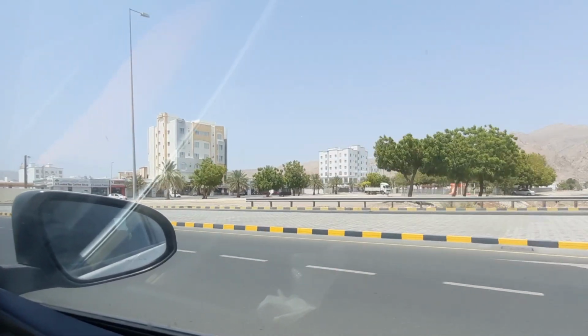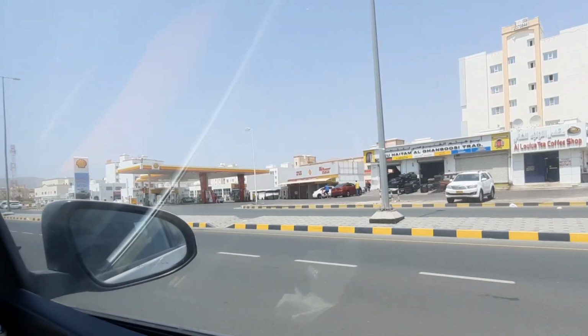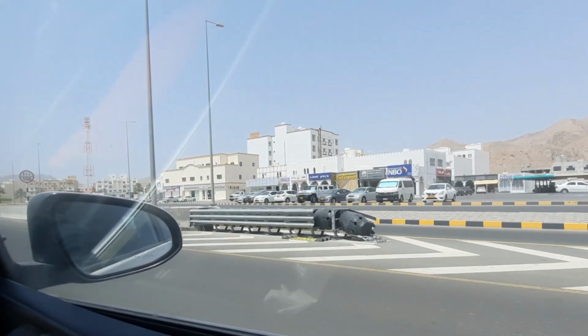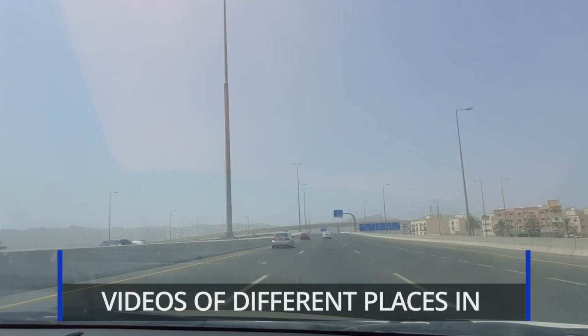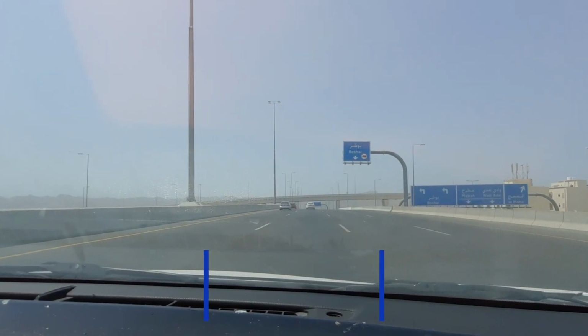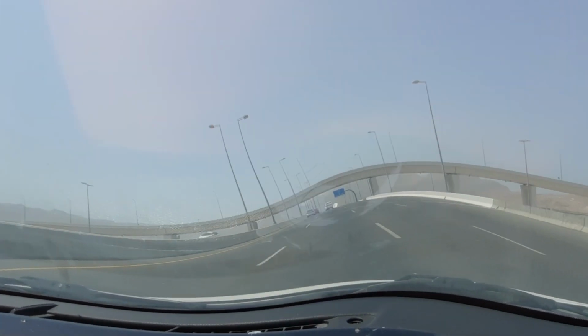There's a really big park in this particular area. I have done an entire video on that also. I have done a bunch of different videos on a bunch of different places over here in Muscat. I'm going to link the playlist above and all the videos are going to be linked down below also if you want to see more. And here you can see these are the connection bridges and things.